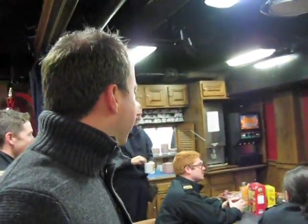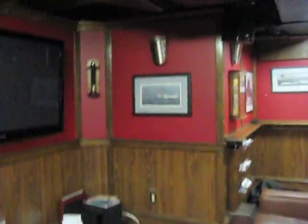This is where everybody sits and chats, and there's a widescreen TV over here where everybody can watch movies. Also briefings here, and you can also do some work.